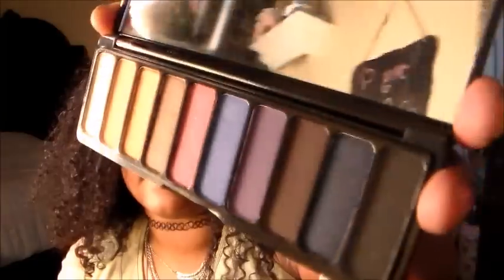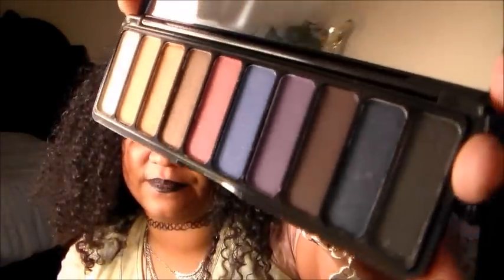What else? Oh, I got a party. This one is called Party Ready. And I got these because they reminded me a lot of the Kat Von D palettes. The colors in them. So I got these. These were like $10. So like $10 versus like $48 or $40 is kind of worth it to me. Okay. What else did I get? I think is that it?